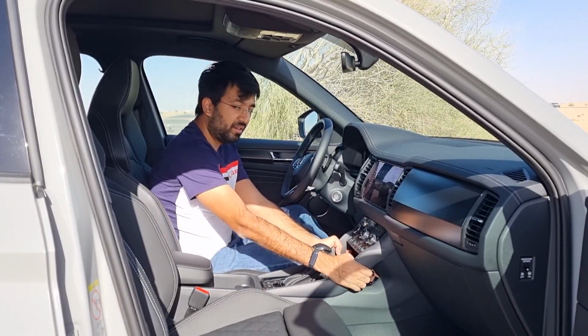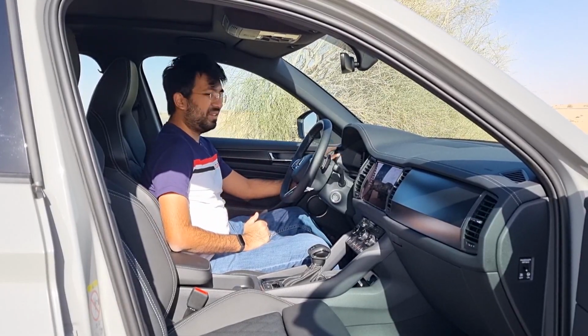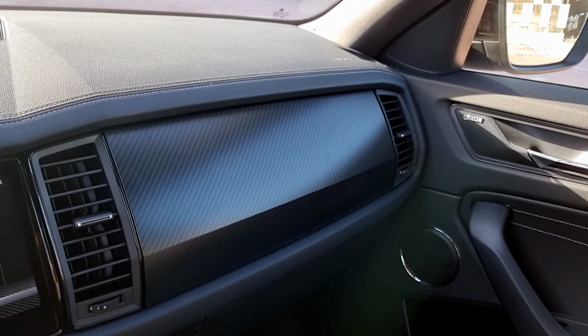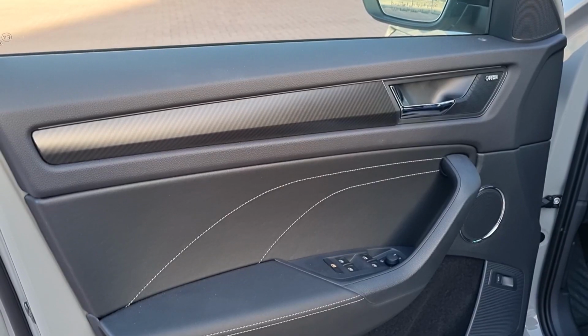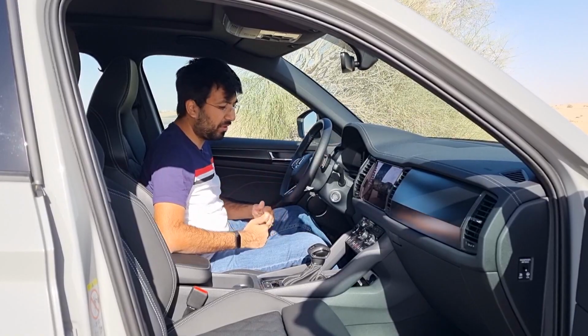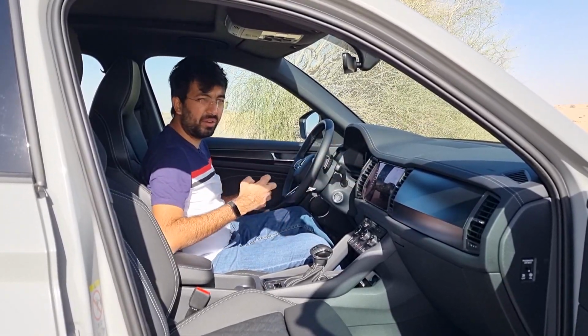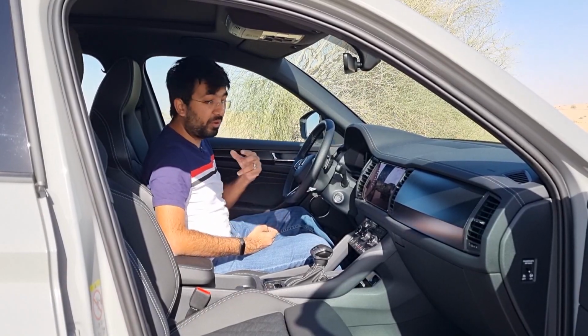There are these grab handles also out here, and the only thing is that they put the plastic trim out here on the dashboard and even on the door cards, which resembles carbon fiber. I mean, it was okay if it was just normal plastic also, but they've given it for the sense of making it a little more sporty since it's a Sportline package.